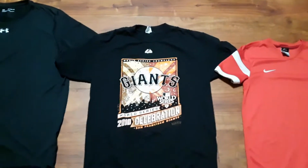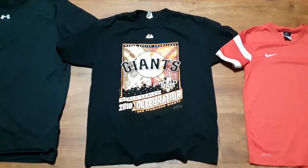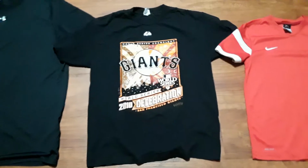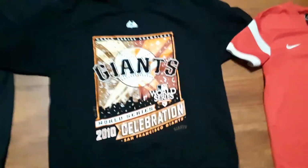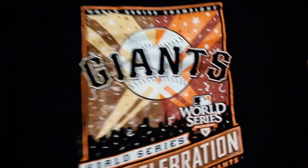Giants. I'm out here in the Bay, so of course there's a lot of like A's, Giants, Warriors, Raiders, all Bay gear. This is the 2010. Damn, it's been 10 years. It's just crazy. Majestic. Giants, World Series.